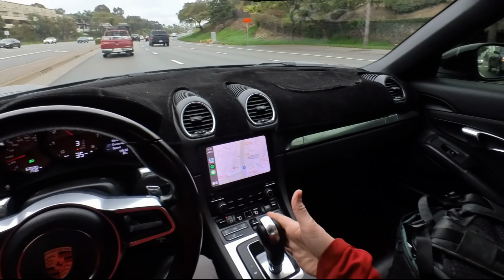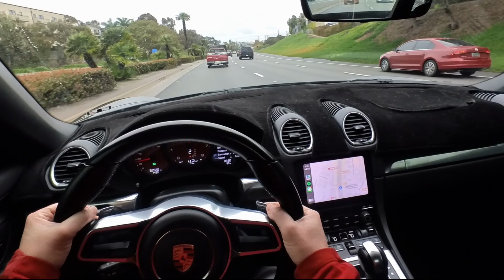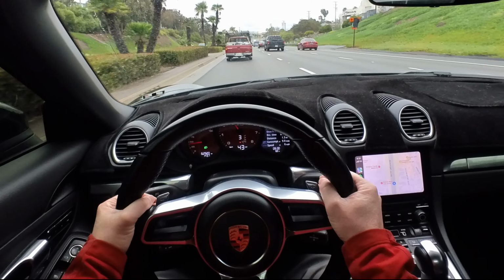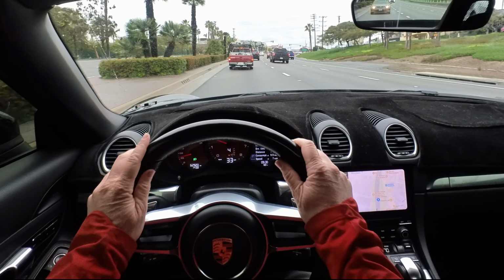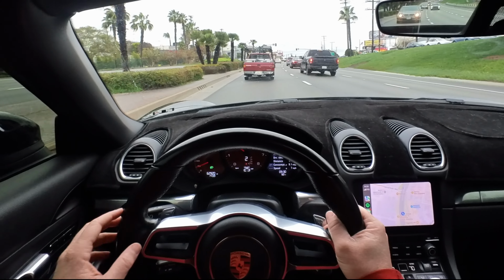If you push it over to the left here, now you have these beautiful paddle shifters, and the shifts are so fast. Watch the tach. So fast. Everything in here is premium. Everything feels premium, all the touch points, the way it sounds in here.